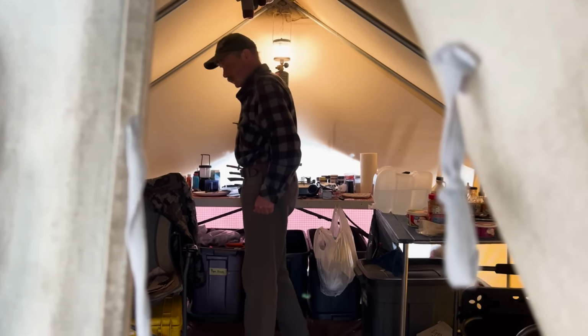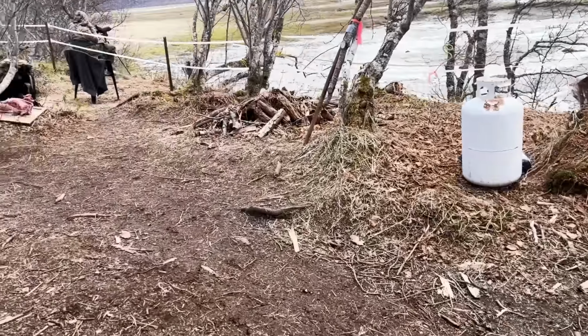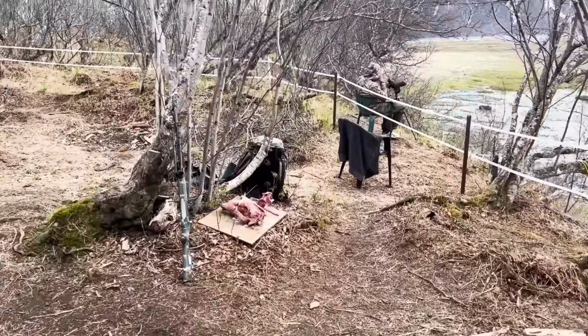Doing some cooking. Huh? Doing some cooking. Yep. Yeah, it's ready in here, you guys. Okay. Kelly, supper's ready. Alright.